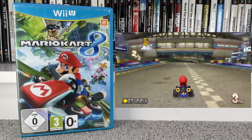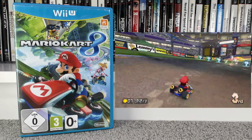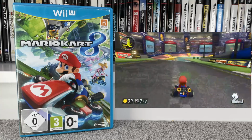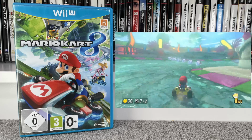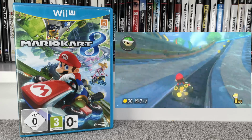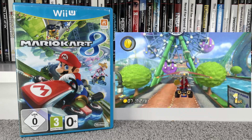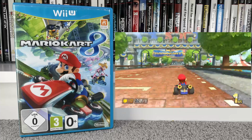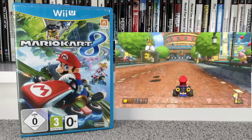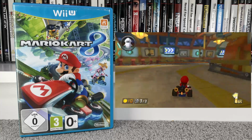And yeah, one of the big problems you have with the Wii U games is that they suffer really, really badly with disc rot. And unfortunately, when you pick up a disc, it will look pristine. I've had a couple of discs now that have looked absolutely pristine, and then you put them into the console and it just won't read them. So yeah, unfortunately, that was the case with this.